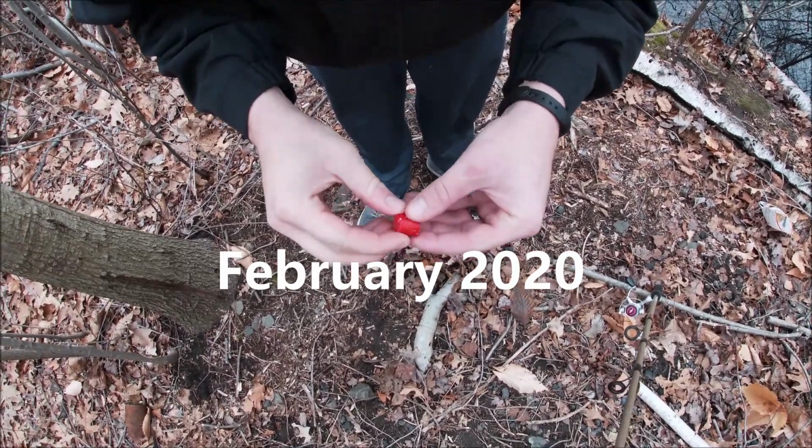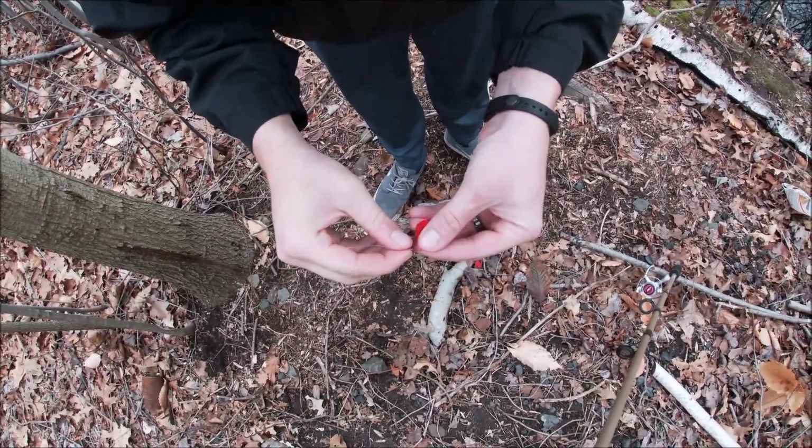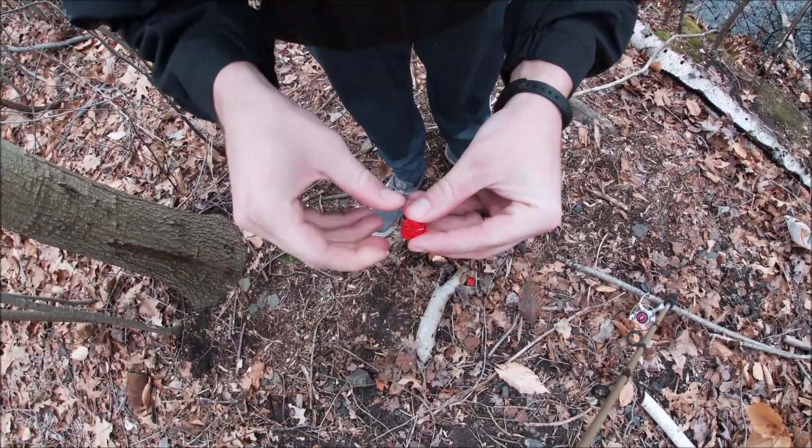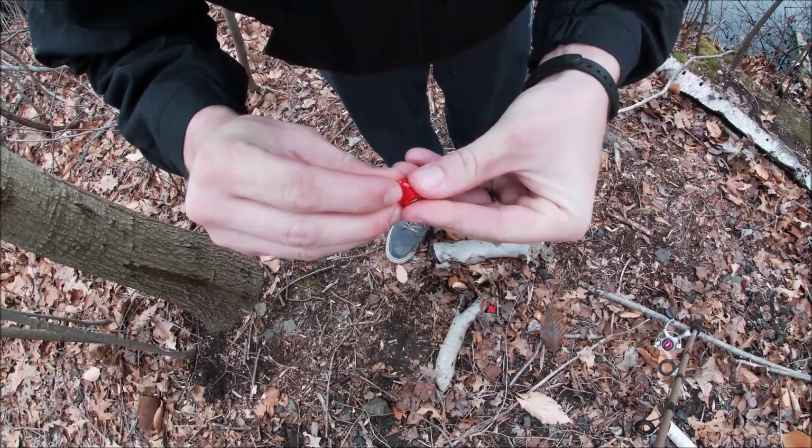Alright, so we're going to go for carp here. I'm just going to take half of a carp bite, the strawberry flavored one. I'm going to bury the hook in it, except I'm going to make a point to expose the tip of the hook.